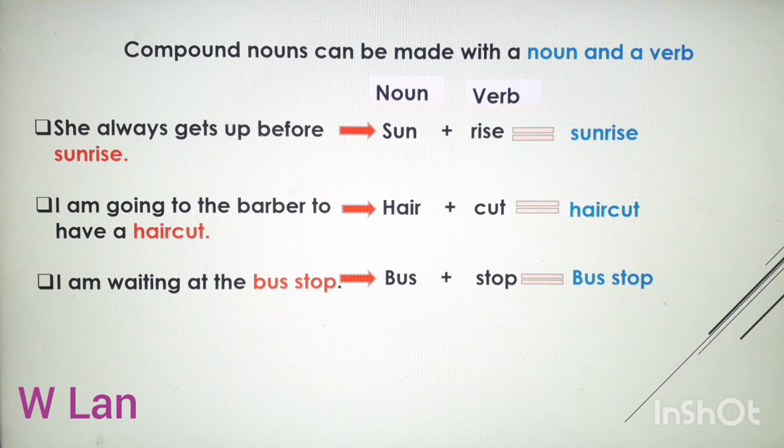So here, compound nouns can be made with a noun and a verb. So a noun and a verb can also make a compound noun. First one: she always gets up before sunrise. Sunrise: sun, noun; rise, verb; sunrise, compound noun. Second one: I'm going to the barber to have a haircut. So here, hair, noun; cut, verb; haircut. So noun and verb change into a compound noun, right?